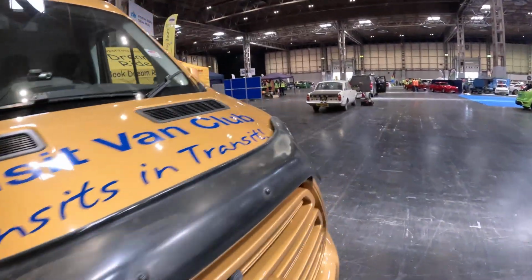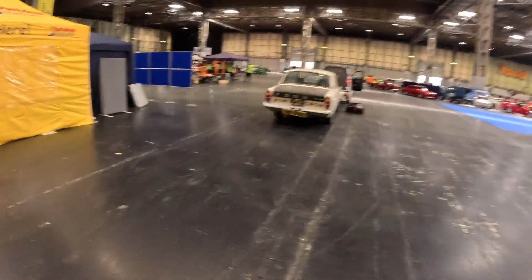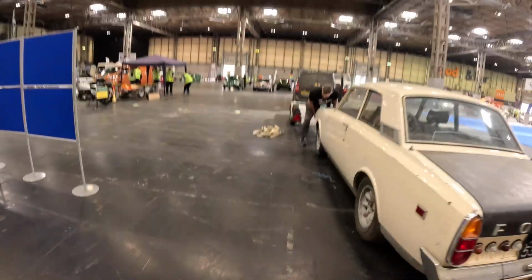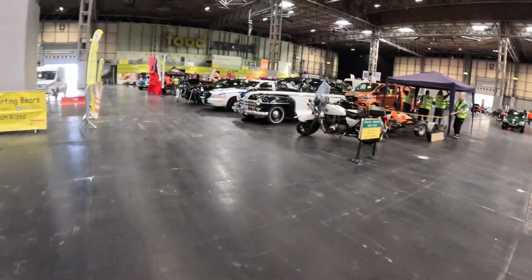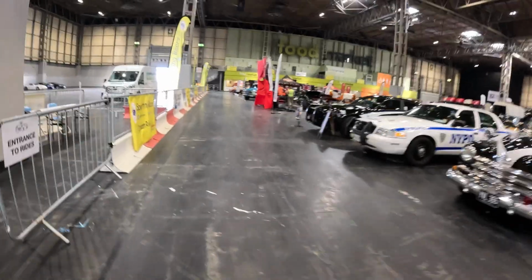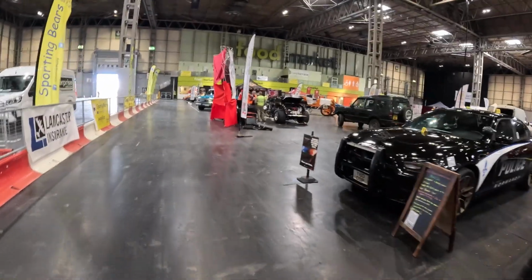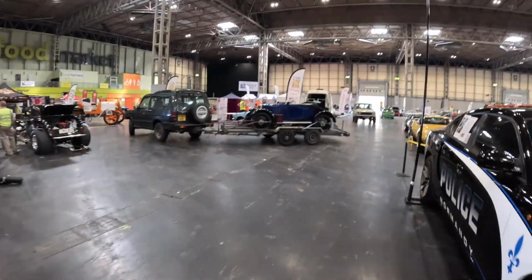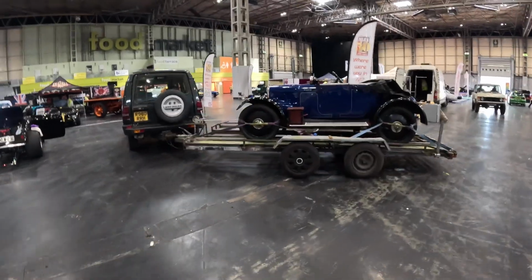I'm just trying to see what else we've got. That car is following me around. That is definitely following me around. But yeah, it's filling up nicely. So if we get time, we'll have a quick whip up to halls 4 and 3, or 3B I think we're in. Yeah, I did have a look at the programme the other day, but I can't quite remember what's in there. But we'll sort that out in a sec.